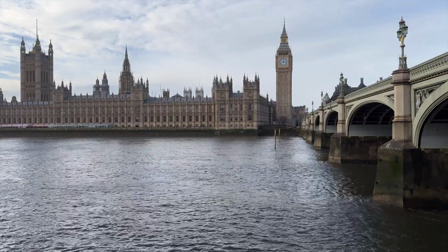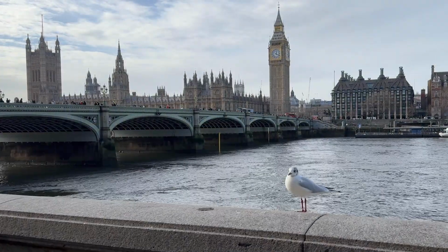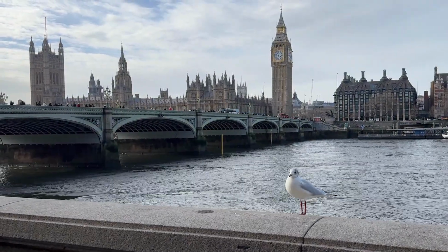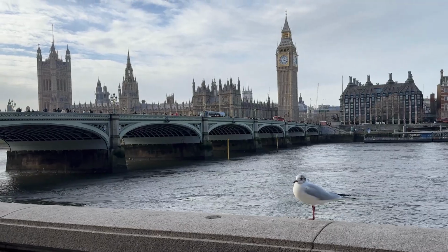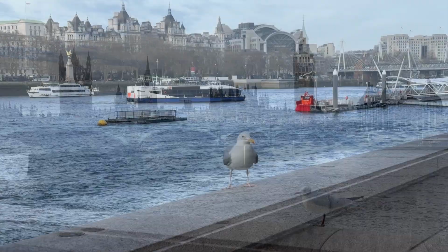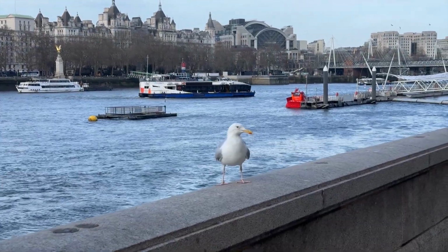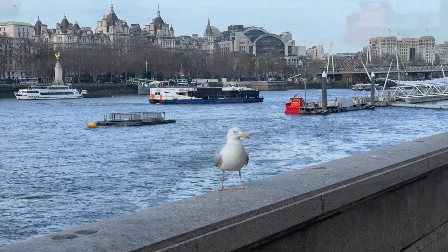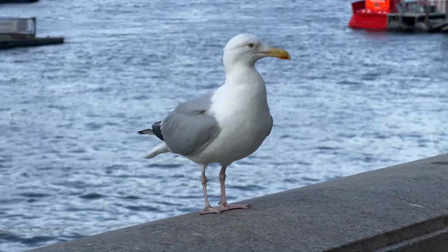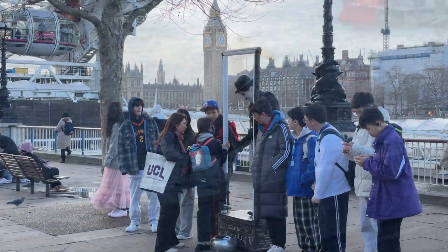One of the most beautiful walks in London stretches from Westminster Bridge to the iconic Tower Bridge and the historic Tower of London. This scenic route along the River Thames offers stunning views of several well-known landmarks while keeping you away from busy roads and traffic. Let's enjoy the walk.